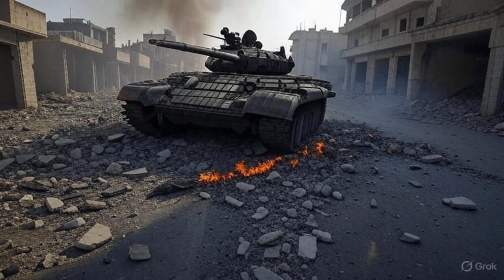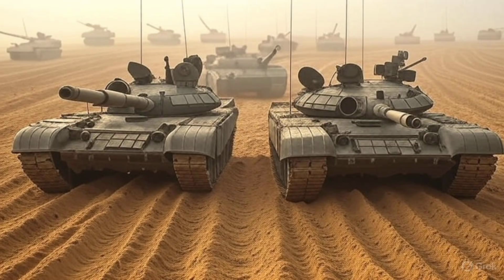The story of the T-72 is not just one of engineering flaws, but of human tragedy. Each destroyed tank represented 3 lives snuffed out in an instant. Each flaming turret was a symbol of decisions made in faraway design bureaus and political offices, where numbers and efficiency mattered more than survival. The Soviet Union had gambled on mass production, betting that overwhelming quantity could outmatch quality. For the crews inside, that gamble meant their lives were expendable.